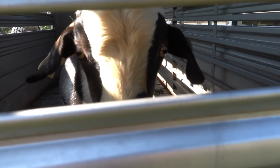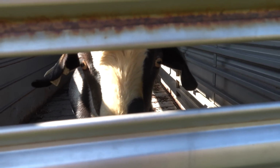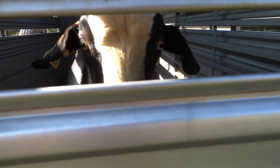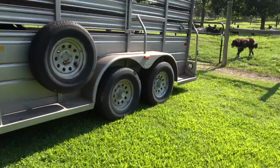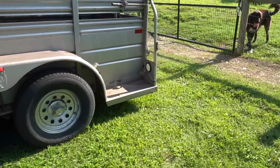So, you ready to go see your new pasture, buddy? Go get you some new women so you quit being mad at me, okay? Alright, let's go. Well, speaking of the dogs, so we got the trailer backed up to the gate. Not all the way to the gate.